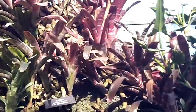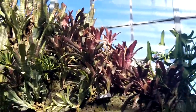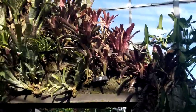Spiny. It's related to the dinosaurs or something. It's growing on the side of a glass wall. Yeah. Oh, that's cool.